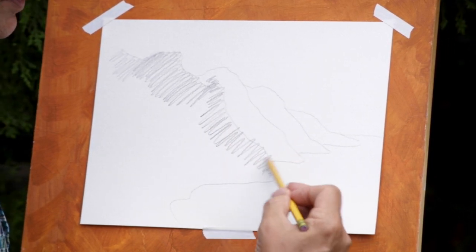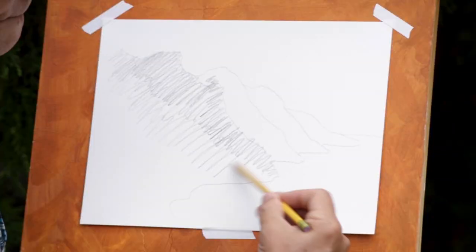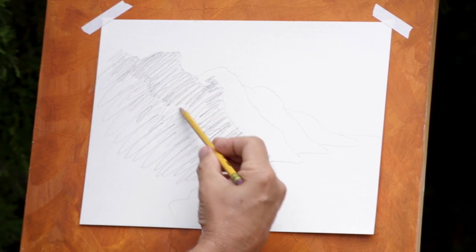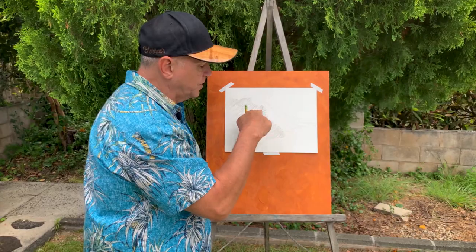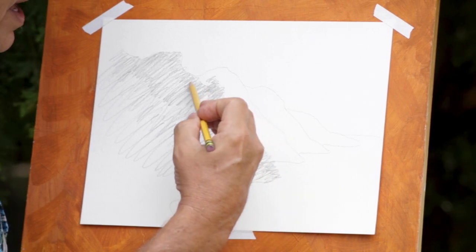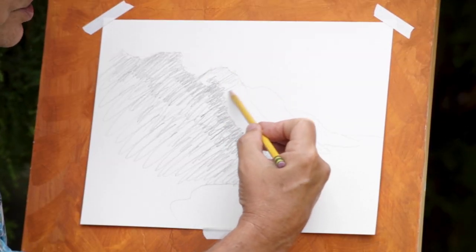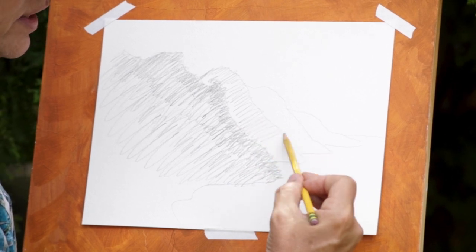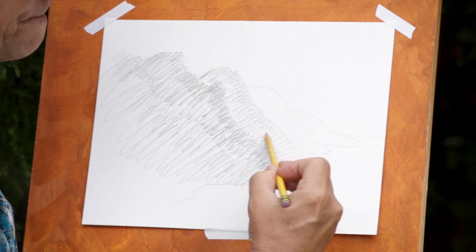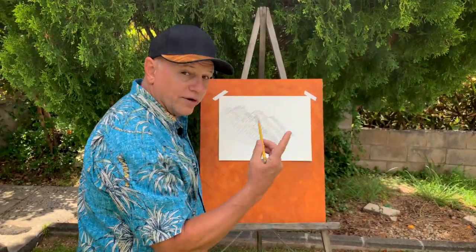Okay, so the ones that are closer to me are going to have the darkest darks, and they're going to get lighter and lighter as they go off into the distance. Notice also that at the top of each ridge line, I'm going to make it even a little darker. Okay, and with every mountain that gets farther away, I'll start again making it a little darker towards the edge, and a little lighter as it gets closer to the other mountain, okay? With every mountain that gets farther away, they're also getting a little lighter overall.